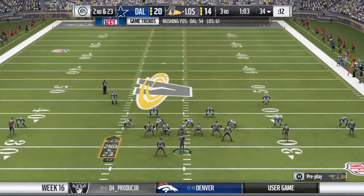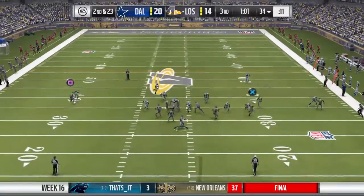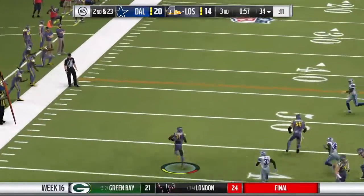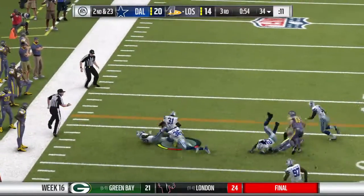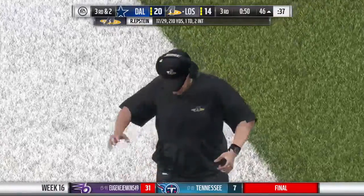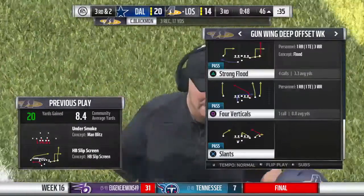Back to throw here. Oh, it's a screen pass. That's complete. And he's got some space here. And he'll take it down shy of the 45 at the 46. A big gain there after going backwards, and that'll lead to a third down.